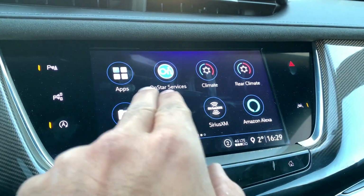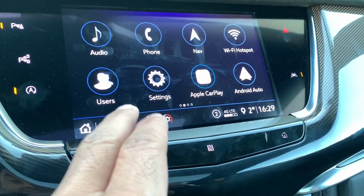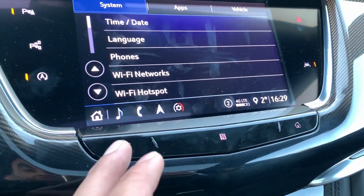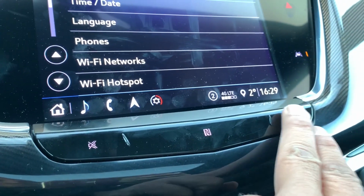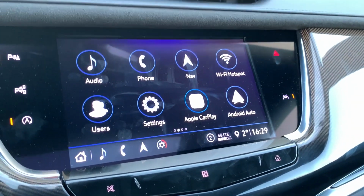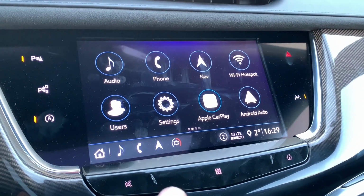Very little guesswork here, and everything's nice and easy to find. Let's say you're in your settings and, for whatever reason, you want to go home but you don't want to touch that, simply just tap that button. I hit it twice, and then it takes you back here. So pretty nice, very easy to use, very well laid out.